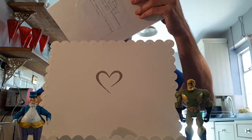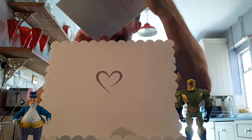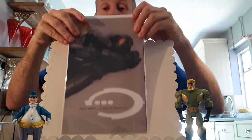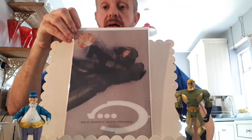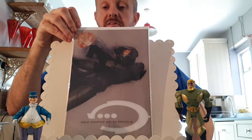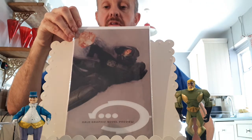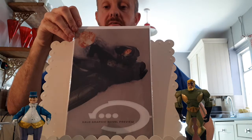This was a cool one, picked this up on eBay. What did I pay? £3.22. This is the Halo graphic novel preview. This is the first appearance of Halo in comics, and I believe they're making a live action TV series of Halo that's going to be coming in the next couple of years. I can imagine the budget is going to be astronomical. That is what the early rumours are. So it could be a cool book to have.